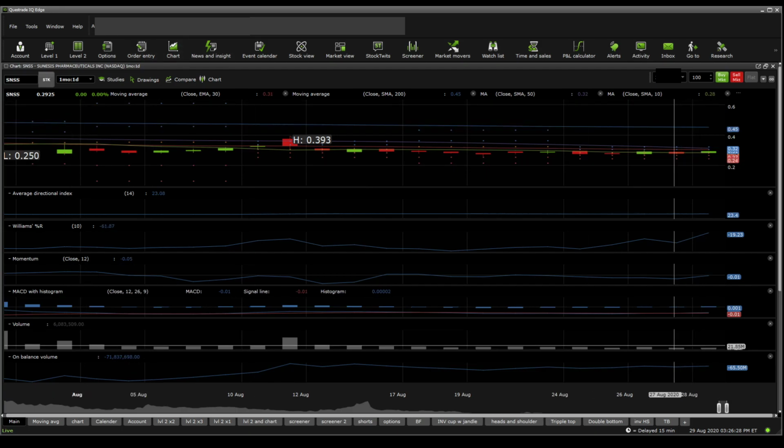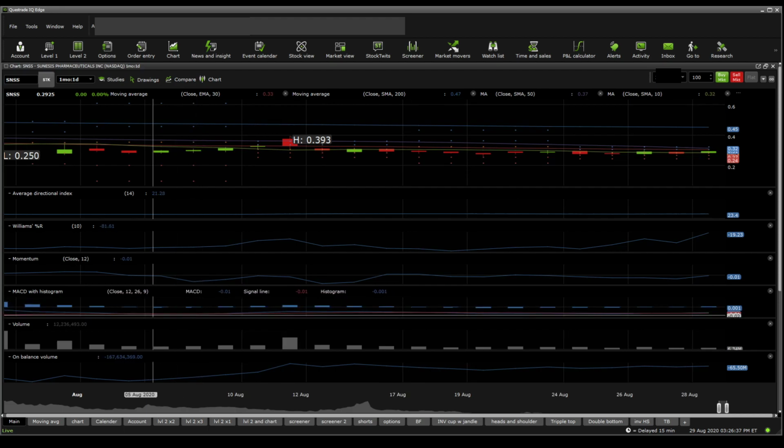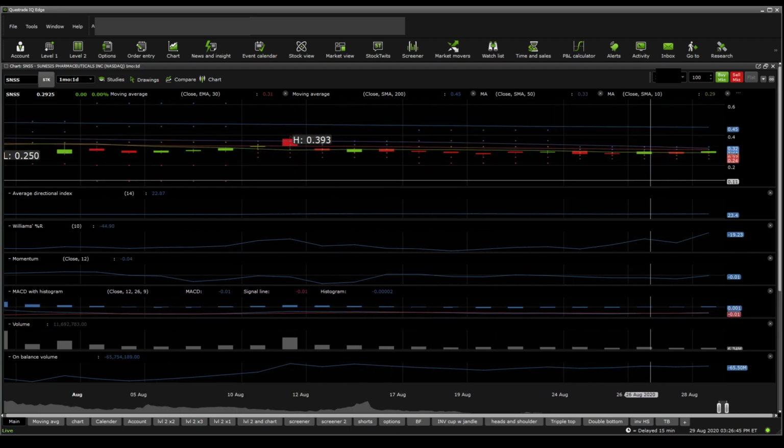On the 1 month 1 day, you get to see here an MACD that is trading more sideways. Nothing significant, it's almost all still very much around zero. So you get to see it did see a reversal here, negative reversal, and then a positive reversal and a negative, and then positive and negative, but nothing is happening to the price action here.